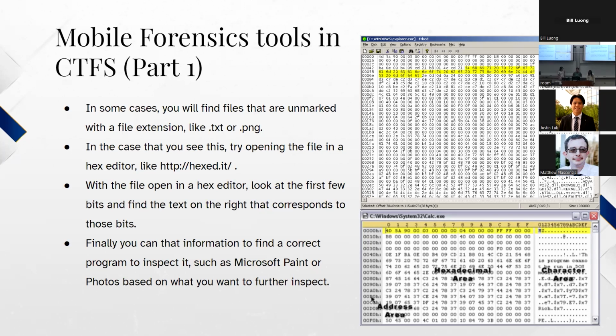So with the file open in a hex editor, look at the first few bytes and find the text on the right that corresponds to those bytes, as seen on the screen. And finally, you can use that information to find the correct program to inspect it. So depending on the file, you might have to use Paint or Photos based on what you want to further inspect, if that kind of makes sense.